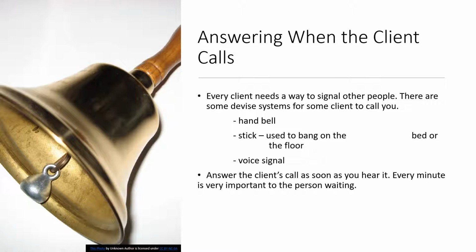Answering when the client calls. Every client needs a way to signal other people. There are some device systems for some clients to call you, like a handbell, a stick used to bang on the bed or the floor, or a voice signal. Answer the client's call as soon as you hear it. Every minute is very important to the person waiting.